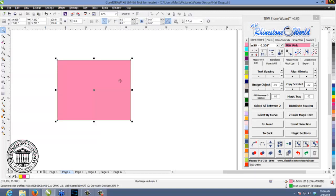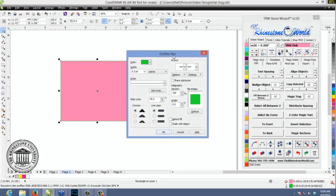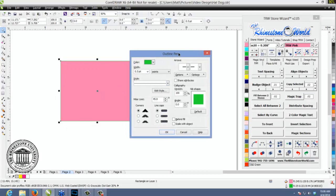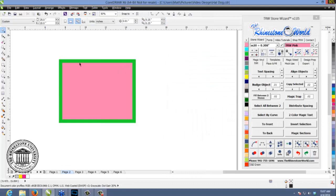One quick shortcut is if you click on the design and hit F12, F as in Frank 12, that's going to pull up your outline pen tool. So a couple different things in Corel, and like I said, we're going to show you some basic features in Corel, but also the wizard, because you do need to know some features in Corel in order to use all the functions with the wizard. So you can see our width here. That is a pretty thin line there. It's 0.5 points right there. If I move that up to, let's say, 24, and hit OK. You can see how that outlined that.